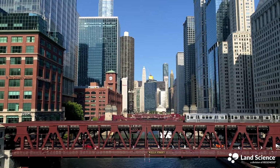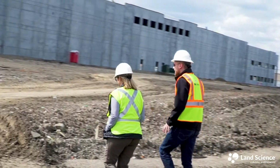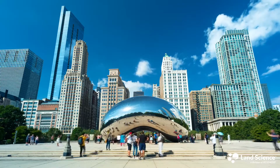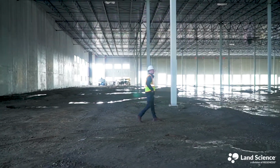When I started at Land Science, I'd grown up in Chicago, but we didn't have a presence in Texas, so I moved down to Texas and spent a couple years in Dallas, managing Texas, Oklahoma, New Mexico, and then eventually Colorado. Then I moved back to Chicago, and my territory expanded from Texas up to Michigan, Pennsylvania, and then all the way west to Colorado.